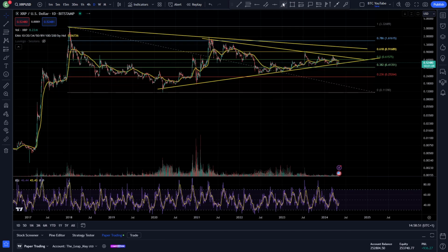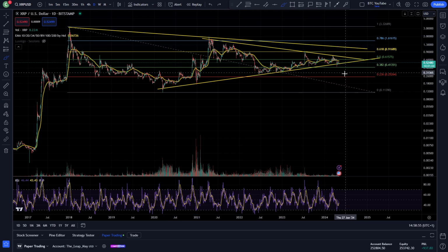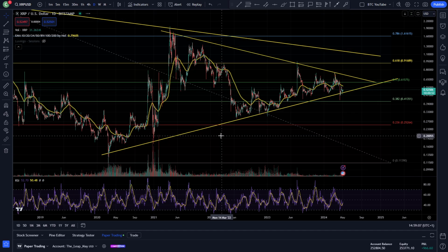You can see very clearly on the charts here. We've just been going up and down and sideways within this coil. We're getting towards the apex of things now though. I'd say by the end of this year we're going to be making a decision about XRP, if it's going to absolutely moon or if it's just going to continue to chop sideways and slowly die. Interesting to see what will happen next.